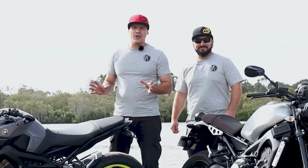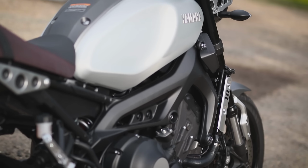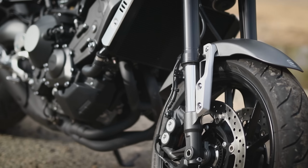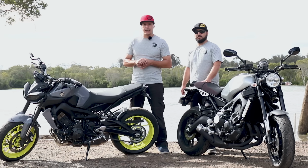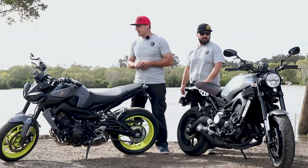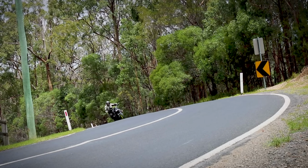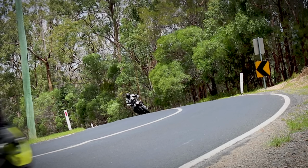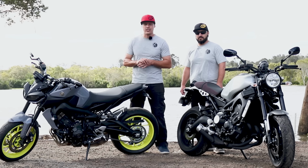In the MT09 series of bikes, Yamaha are producing the same 847cc cross-plane 3-cylinder double overhead cam motor. It's really good to see Yamaha introducing cross-plane technology across other models of bikes other than their super sports. The power delivery of these two bikes is very, very close. You get that essential feeling that the power is there right from down low at very start of first gear, and it is always constant.